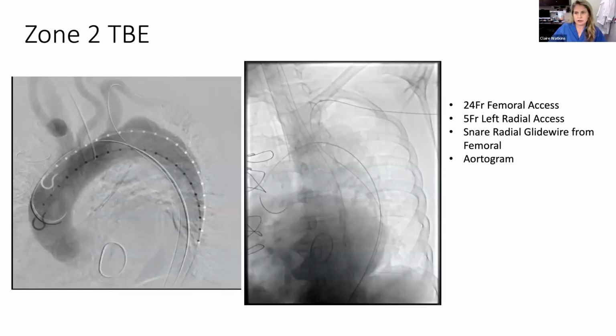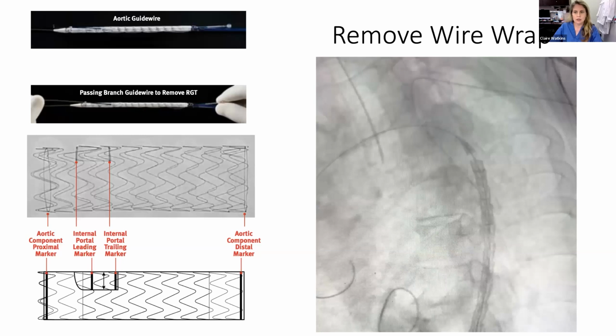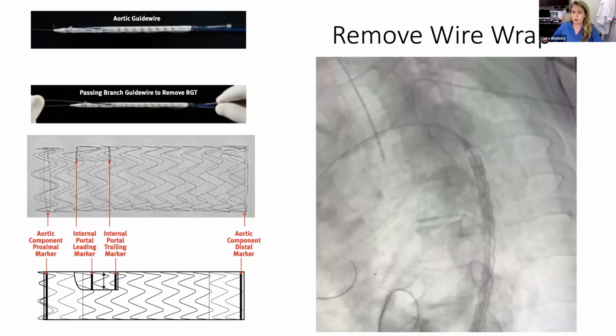So the procedure started with femoral and left radial access. This is our initial angiogram with a little small aneurysm there. Through the 5 French access in the left radial, we advance a very long glide wire. It's going to be a through and through wire, so it has to be over 350 centimeters generally. And we use a snare, usually in the descending thoracic aorta, anywhere really, to snare that long glide and pull it out the groin access for your through and through access. So then you load up the device onto both your wires.